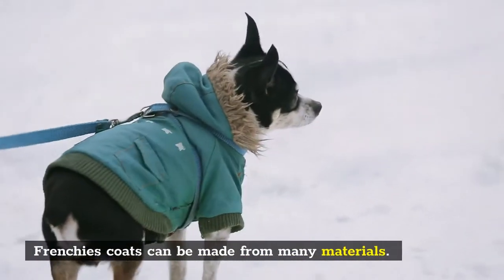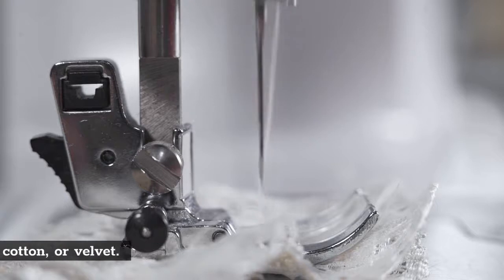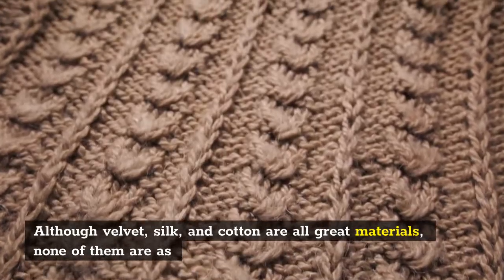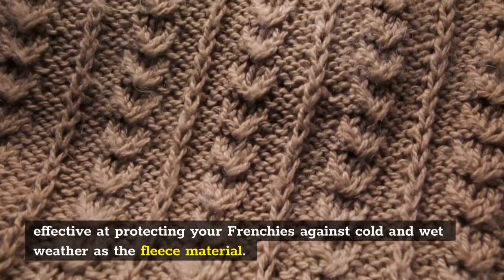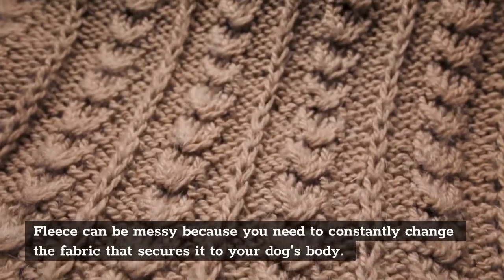Frenchie's coats can be made from many materials. There are many options for Frenchie's coats. You can choose from silk, cotton, or velvet. Although velvet, silk, and cotton are all great materials, none of them are as effective at protecting your Frenchies against cold and wet weather as the fleece material. Fleece can be messy because you need to constantly change the fabric that secures it to your dog's body.